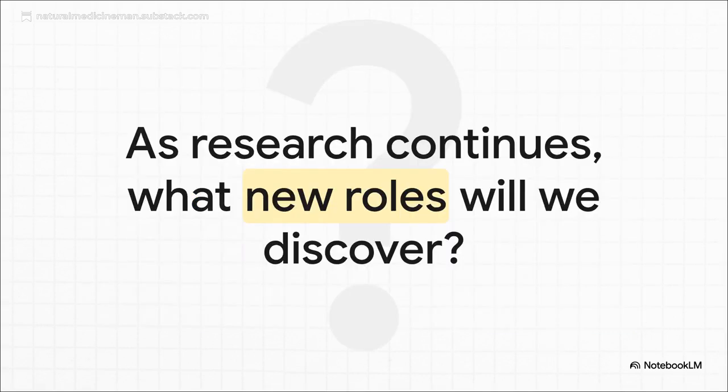So, what we've seen is that Kratom's effects aren't magic. They come from a complex, fascinating chemical team working together in the brain. And that leaves us with a pretty exciting question, right? As science keeps digging into this traditional leaf, what other subtle interactions and new roles for these chemical players are we going to discover next?